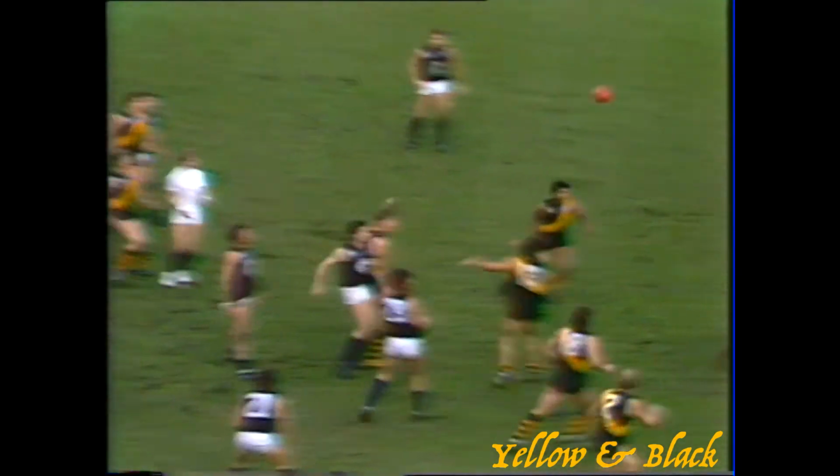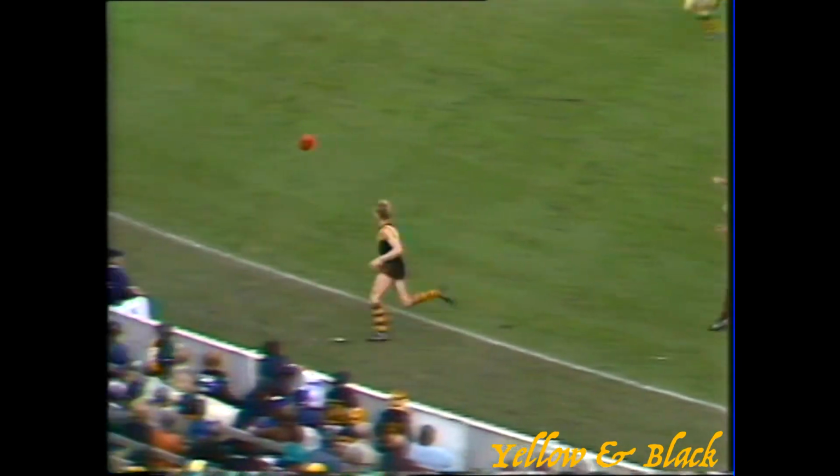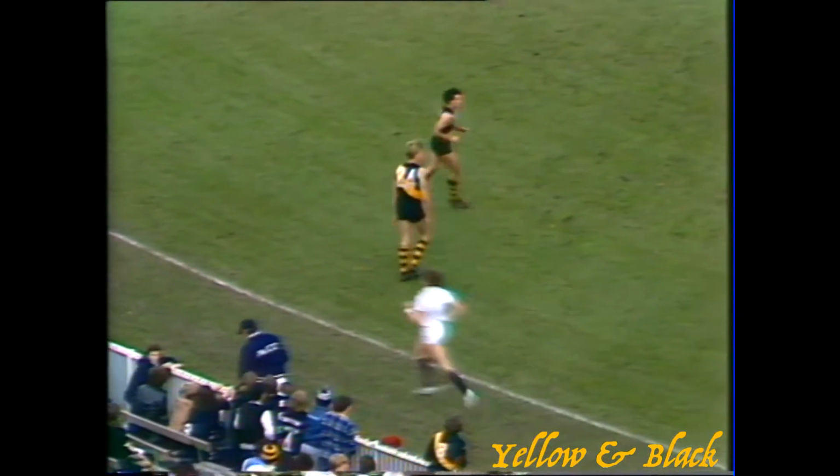Centre bounce on the wing position. Lee got the tap out. Sheldon got a small kick out of the pack. It comes toward Peart. He can't get to it before it runs out of bounds. So another throw-in taking place. It's on Carlton's half-forward flank now, on the members' side of the ground.